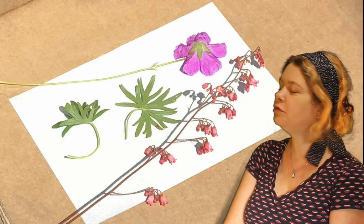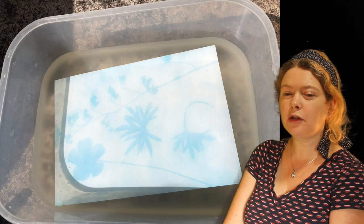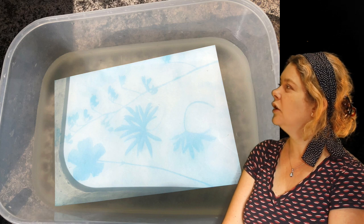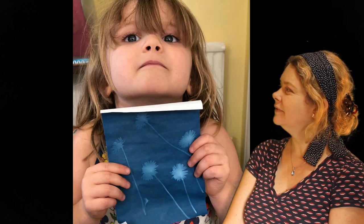So first of all, she pressed some flowers. And then they had some special paper. And they put it in water with the sunlight. And then it's created this. It's amazing. And Marigold has her picture too. Well done, girls. You've taught us something new.